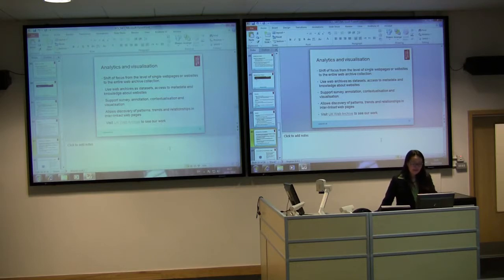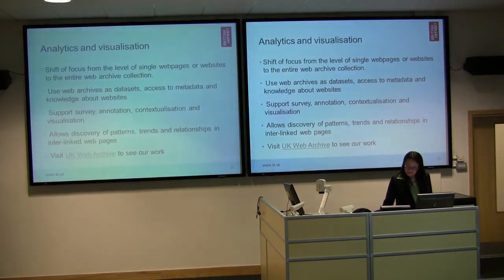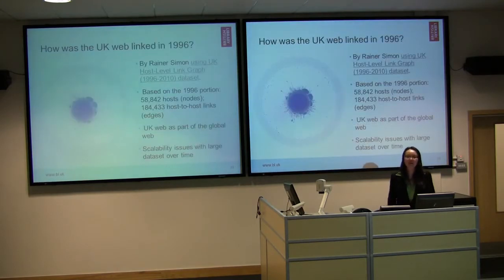So we can look at some of the work we've done. I think this is really best illustrated by an example here. This is how the UK websites were linked to each other in 1996. What I haven't mentioned so far, I mentioned the Open UK Web Archive, the very small, selective, permission-based collection we have. I mentioned our legal deposit web archive enabled by the non-print legal deposit regulations.